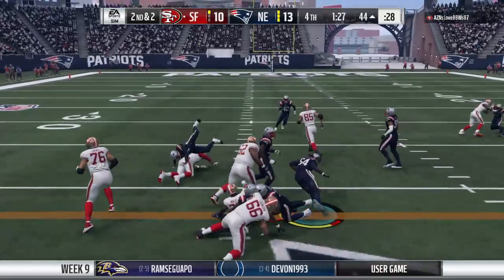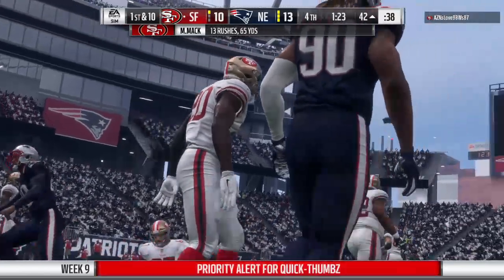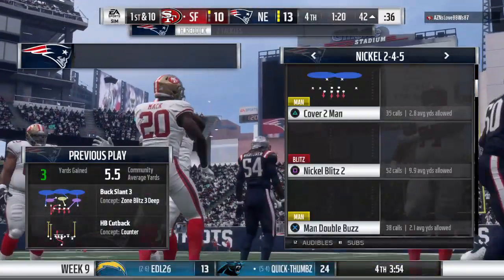A handoff as they run the counter play. And this time he's able to take it down to the 42. Give him 3 yards and a fresh set of downs.